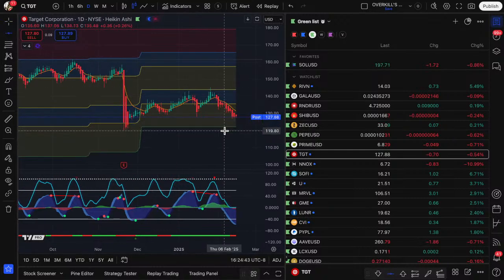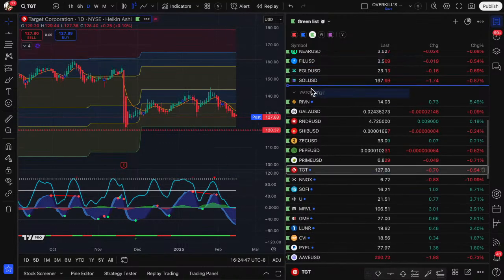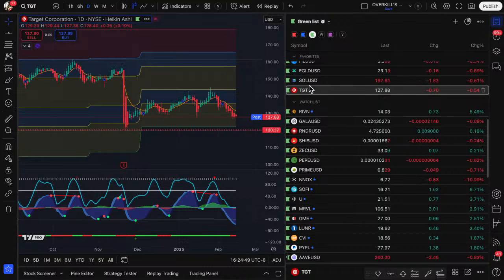But I like Target over 120. 120 is the stop loss. What we're gonna look for on Target next week is a green dot. If we get the green dot on Target, I'd say pull the trigger.